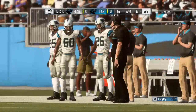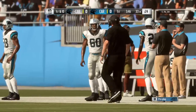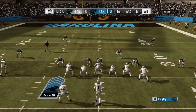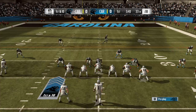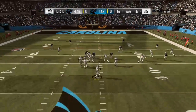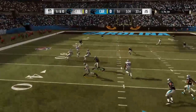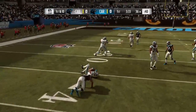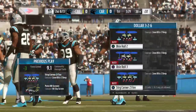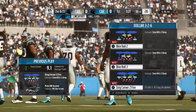Here we go. Set. 180. On first down, it's Newton. They'll try and set up the screen. It's complete. And that play went nowhere. Losing yardage. It'll be back at the 36.